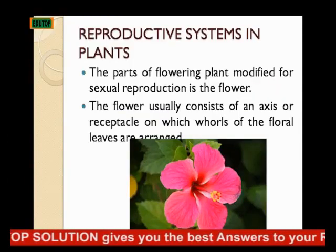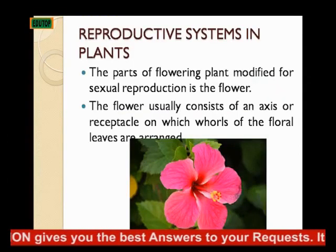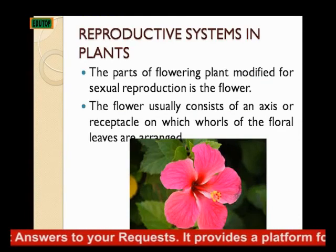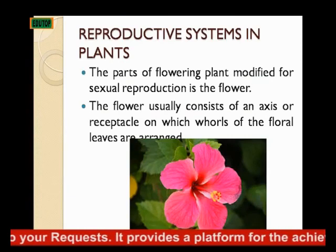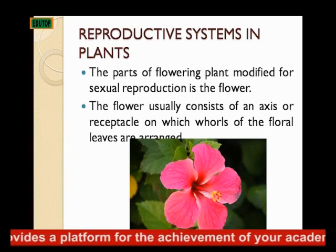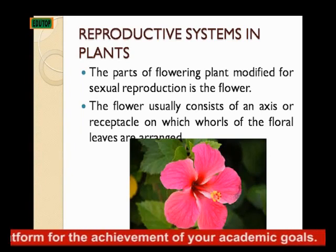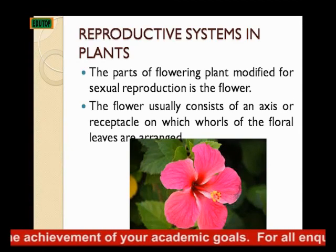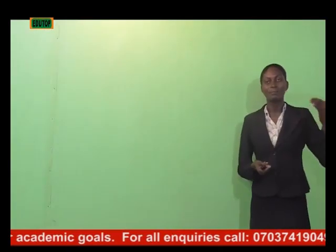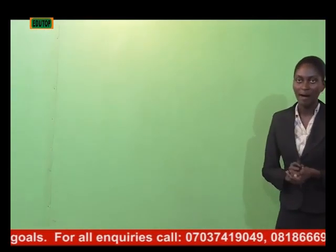Now, we'll be talking about the reproductive system in plants. The part of the flowering plants modified for sexual reproduction is the flower. So, the flower is the major reproductive system of plants, and the flower usually consists of an axis or a receptacle on which the whorls of the flower leaves are arranged. So we're talking about the various parts of the flower.